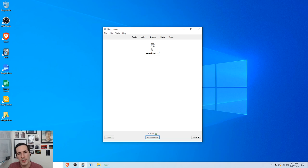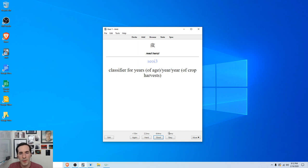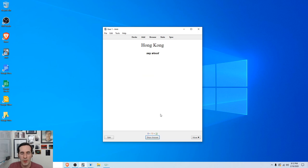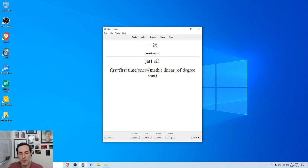This one is this so? So. Yeah, so. This was gate. This was reporter, right? 香港. 返, to return. 一次 is one time. First time, once. 中意 is to like.